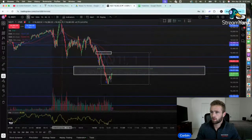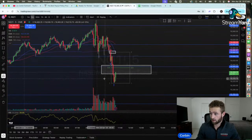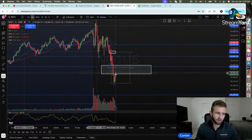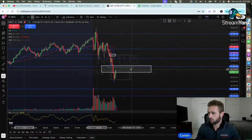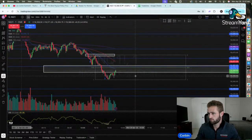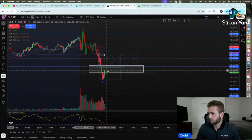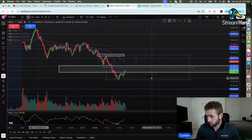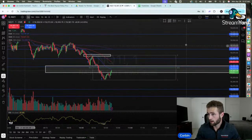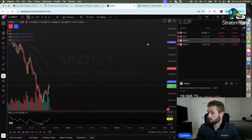So let's see right here. There could be a little opportunity here. If I do take something here, it's going to be the tightest stop that you could even think of. We're approaching equilibrium right here. And we are testing, is it the 5-minute fair value gap? Yeah, testing this 5-minute fair value gap. There is an opportunity here. I am going to the mini though. I'm not going to risk. Let's go to the mini.